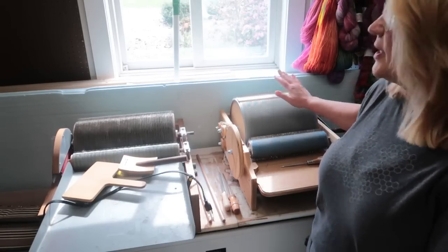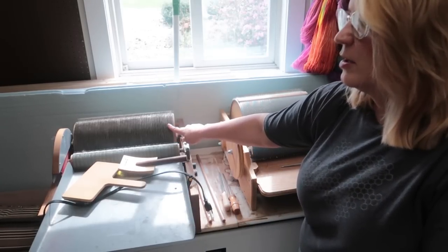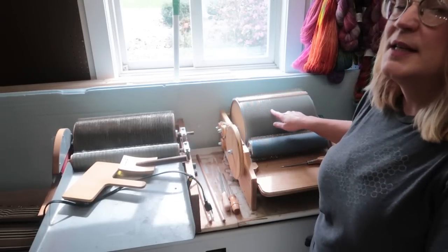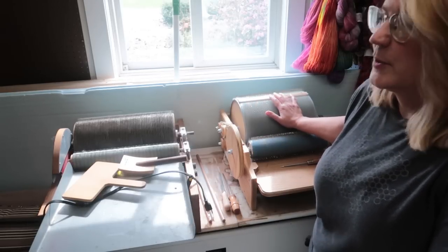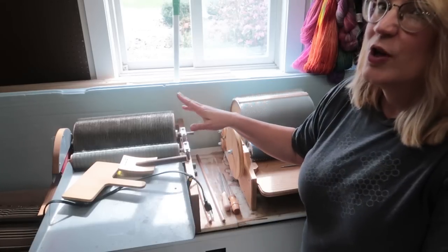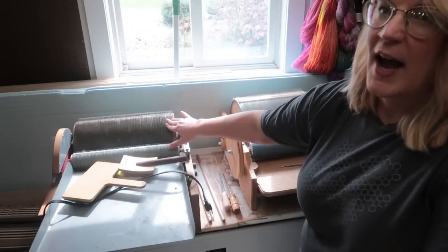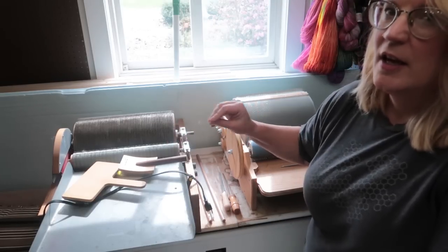So strengths, this will do a lot. I mean, they're both a bigger size. This is the biggest size available of these. I can do a 4-ounce bat on here pretty comfortably. I would say I can do closer to 3 ounces on this one, and it's because the teeth are so fine that the wool doesn't really pack as tightly on there.